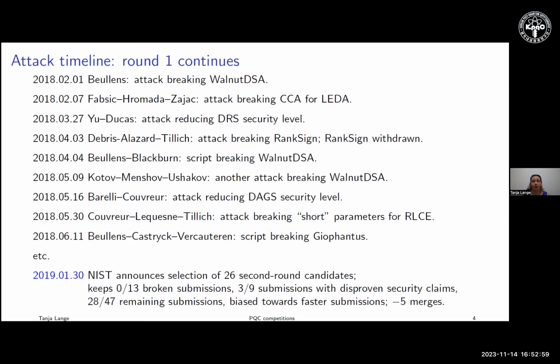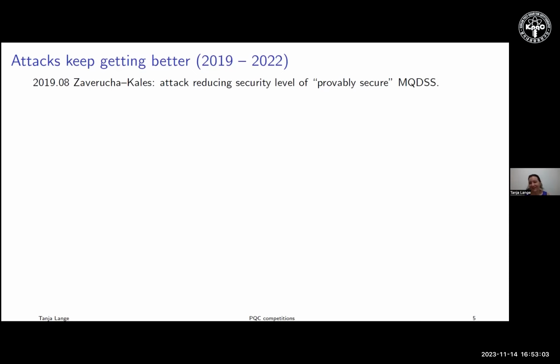Okay, so looking into round 2 and round 3, attacks keep getting better. That's a general thing. Attacks can't get worse. But for instance, in 2019, we started seeing lots of attacks on, say, the approval security. So MQDSS was a system based on the hard problem of multivariate quadratics, and not one of the systems which had a trapdoor, but a rather sort of boring system. However, in the change from round 1 to round 2, they had changed their parameters. They had gotten too optimistic, one should say, in hindsight. They halved the parameter sizes, saying, oh, we over-designed. We don't need these big parameters.